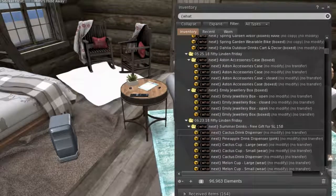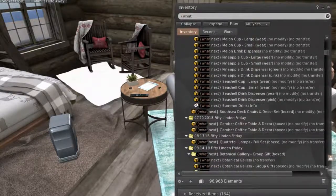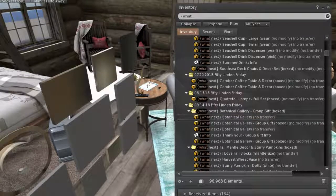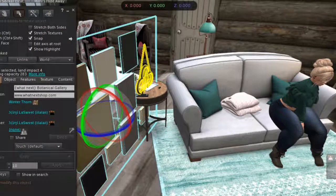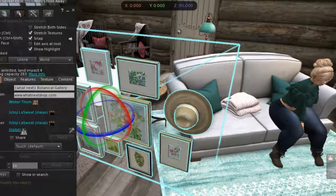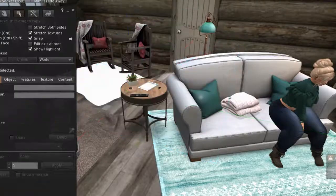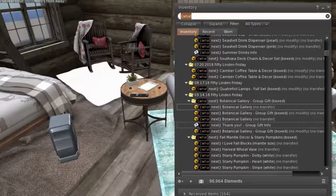Accessory case, jewelry boxes, pineapples. I'm looking for stuff that I can put... Botanical gallery. What is this on the wall? Maybe? I didn't know I had this. Oh, that's a little bit summery, isn't it? That's not really warm and cozy. Yeah, no. Let's delete that. Good to know I have that, though, because I didn't know I had that.